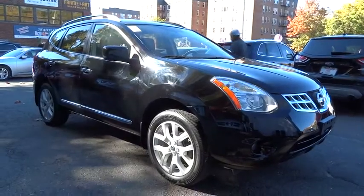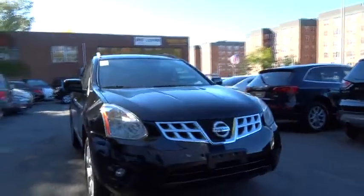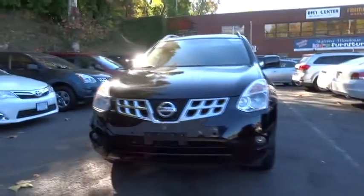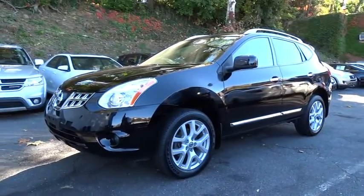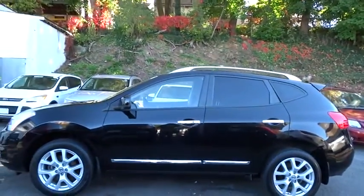The 2013 Rogue. The stylish Rogue gets 27 miles per gallon and still boasts nearly 58 cubic feet of cargo space. With a 5-star side impact safety rating and intuitive all-wheel drive for confident handling, the Rogue is more than you expect and everything you deserve. This vehicle has less than 45,000 miles.